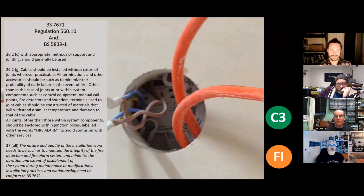Okay, so again, 5601-0. By the end of this, you will absolutely know 5601-0. 5839, just as some examples, 26.2: appropriate methods of joining and jointing. I don't think that's an appropriate method. 26.2G: cable should be installed without external joints where practical. Terminations of accessories to minimize probability of early failure in the event of fire. I think that would probably help the spread of fire, given the state of it.